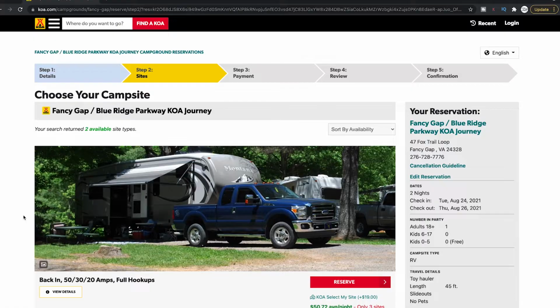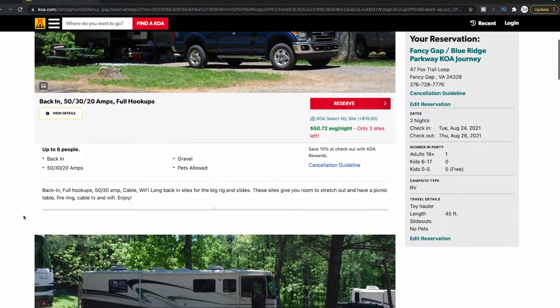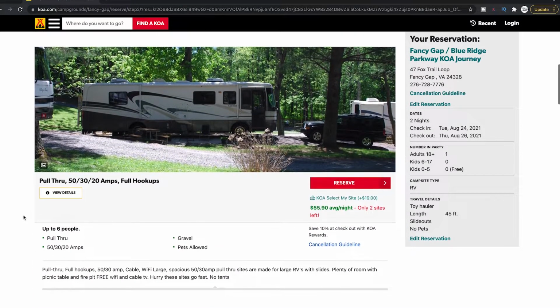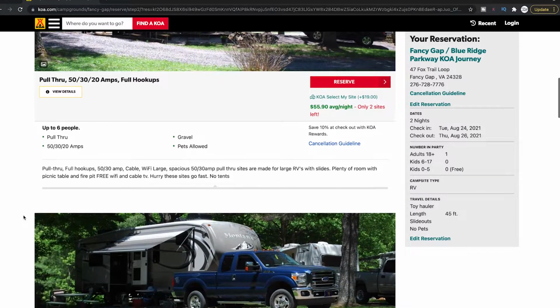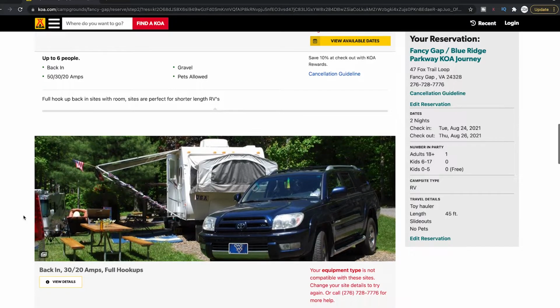But some of your other parks, like your mom and pop parks and your KOAs, you don't just drive around and find a site. KOA's website is pretty clear when you put in all your rig information. It comes back with sites available that will fit you, and even ones that won't fit, it'll say in red that your rig won't fit in this site. So those are pretty easy.